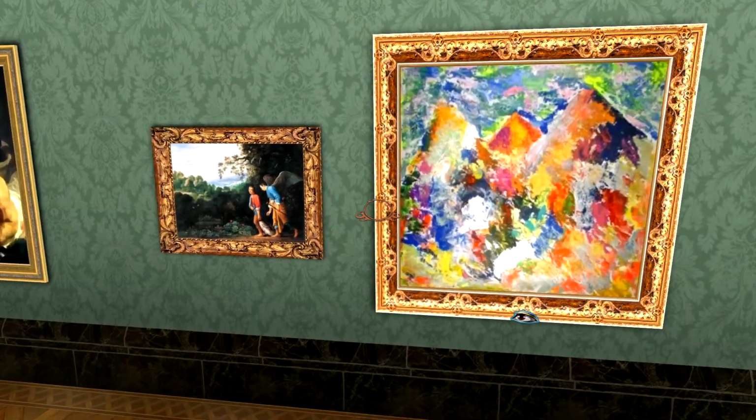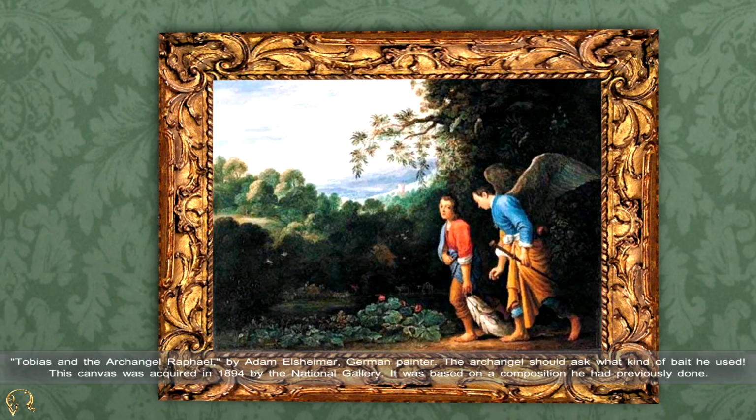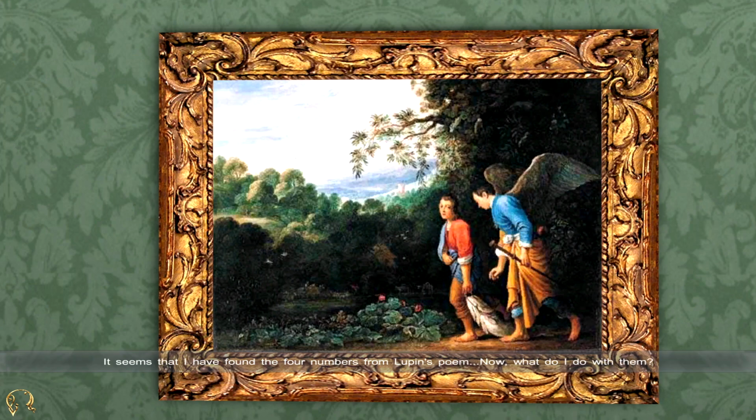Has that guy got wings? Is that a massive fish? Wow. Tobias and the Archangel Raphael by Adam Elsheimer, German painter. The Archangel should ask what kind of bait he used. This canvas was acquired in 1894 by the National Gallery. It was based on a composition he had previously done. It seems that I have found the 4 numbers from Lupin's poem. Now, what do I do with them?